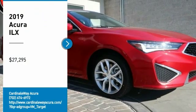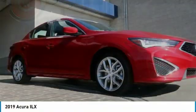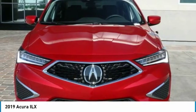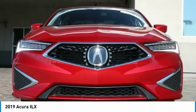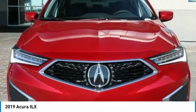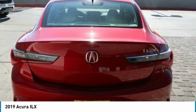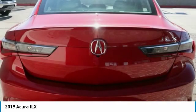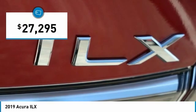We are pleased to show you the 2019 ILX. The luxury in the new Acura ILX includes leather heated seats and a powerful array of voice command and high-end technological advancements, while being powered by a high-performance engine that propels this compact sports sedan quicker than you may expect. If enjoying the drive is something important to you, then the ILX might be the one you are looking for and is priced below $30,000.